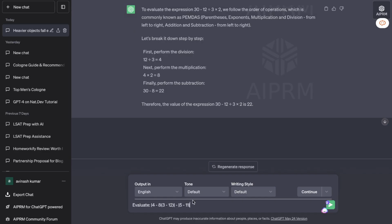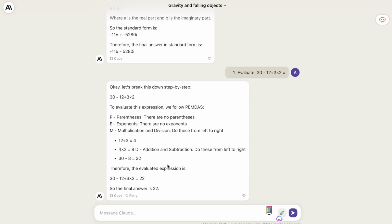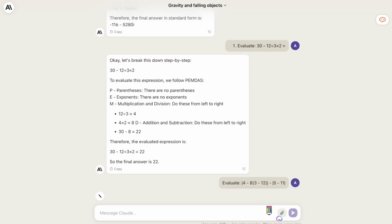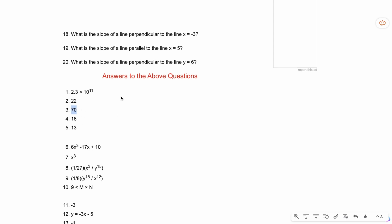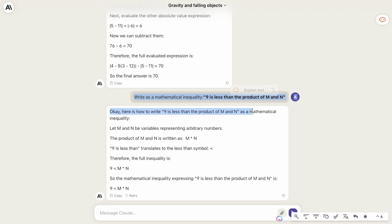correct. So let's go ahead and paste one more question that's a little bit harder to see if both of these chat boxes are able to find the solutions. So both of them were able to give us the answer of 70, and that is the correct answer. And again, for the third question, both chat boxes were able to get the answers correct.